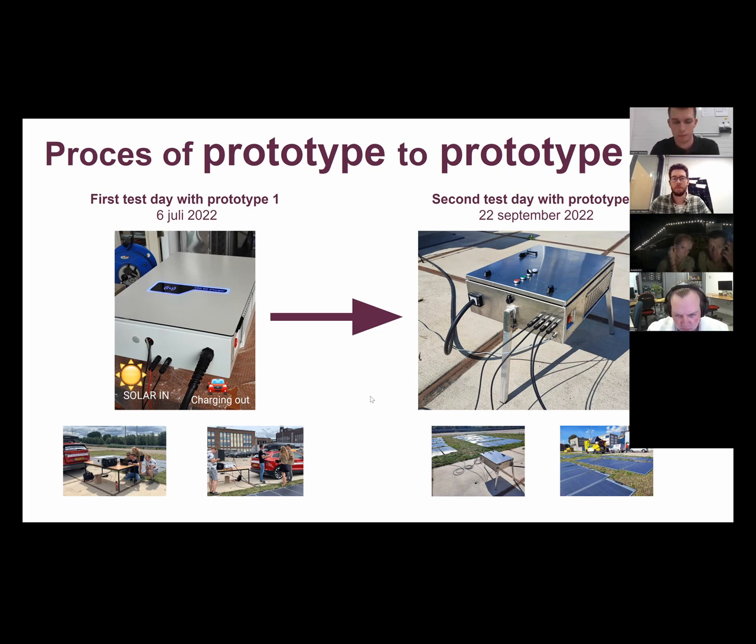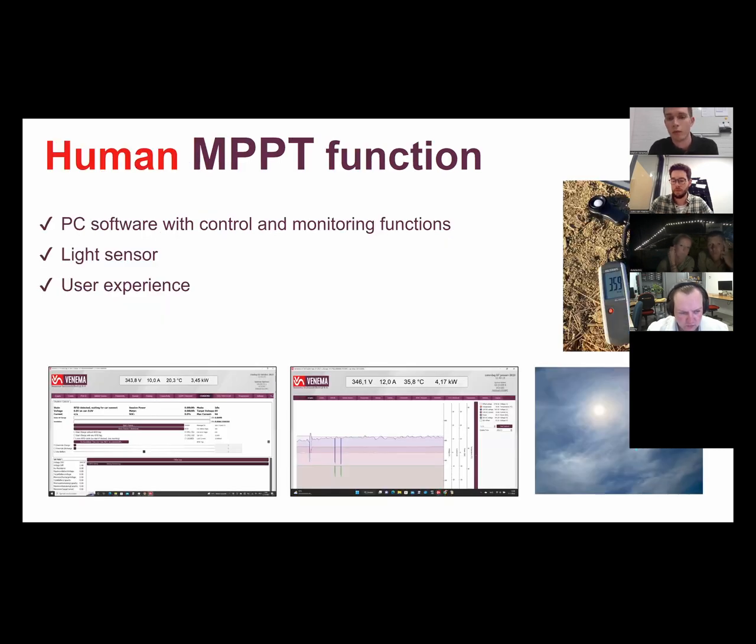When we go to the next slide, at the moment we have made PC software for the charger, so that they see all the information of the charging session and also the current information, and they can control the charger itself. So it is like a human MPPT function on the charger, where you need to look to the clouds, look to the light, and see what the charger is doing, and they need to do the maximum power tracking by themselves. That's an important point, but we want to do it differently.